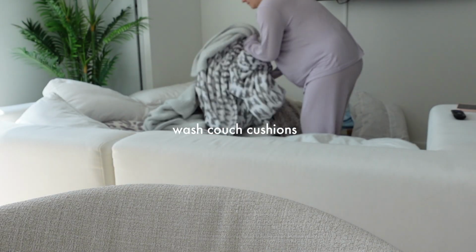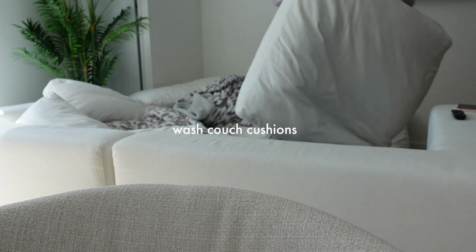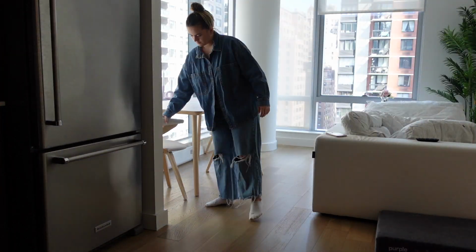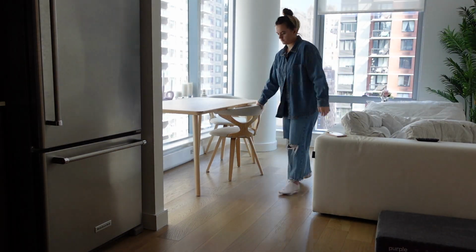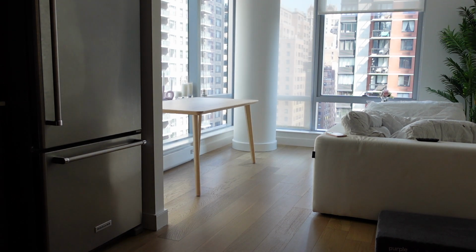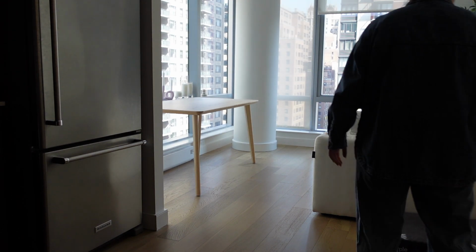I live in New York City, by the way. I have a small little apartment, but it's nice and fresh. So let's go. So earlier that morning, I actually started by taking off all of our couch cushions and throwing them in the wash. Then I moved all of the furniture out of the way. When you live in a New York City apartment, even cleaning is kind of like a puzzle. You have to kind of move everything away in order to even get to the floors.